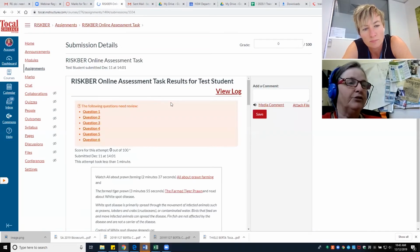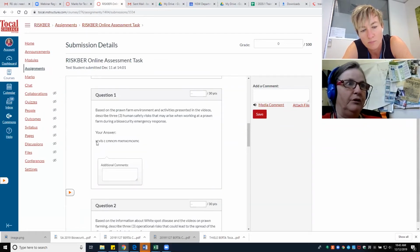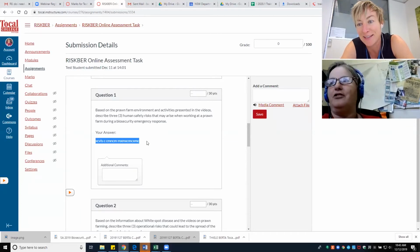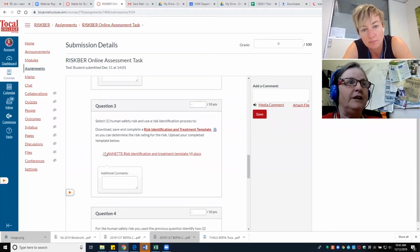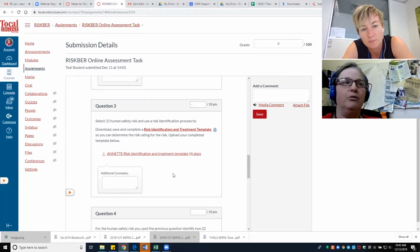And if you scroll down through your assessment, you can see I've been filling in here as an example. That's gobbledygook there, but that would be your answer. So you type your answer in. As we discussed in the other tutorial, make sure you keep it on your Word document and then block copy it in here. And for question 3, it's a file upload. So you can go back into your assessment and make sure that the file that you wanted to upload is actually uploaded. And that's where the naming of the files is really important. If you name the file correctly, you'll know that you've uploaded the right one to the right question.